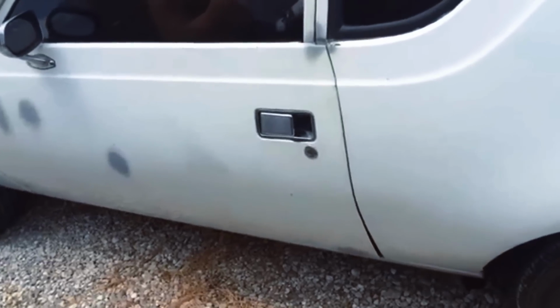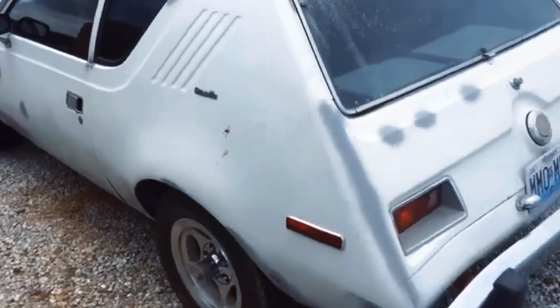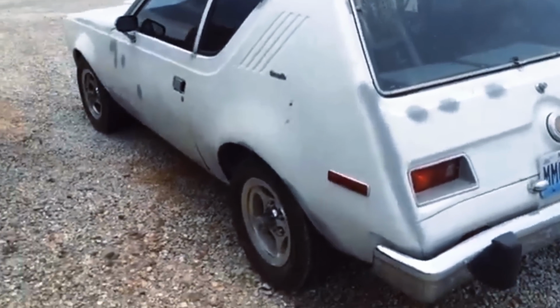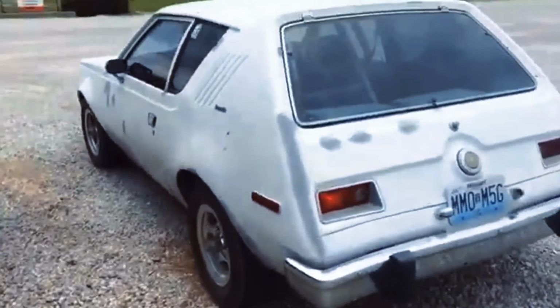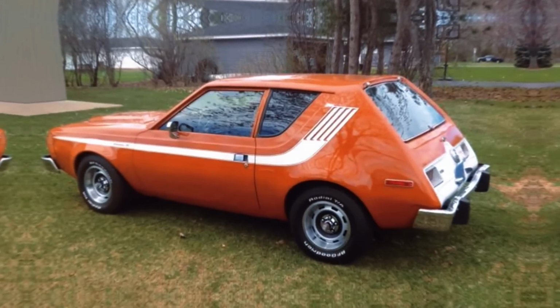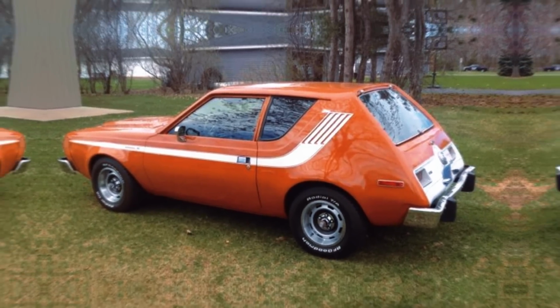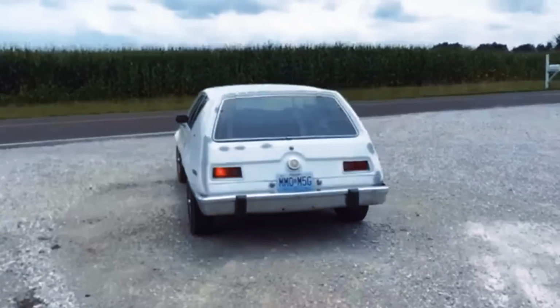Due to the short wheelbase and unbalanced weight distribution, the Gremlin had poor handling and felt unstable at higher speeds. This made it less appealing for drivers seeking anything beyond basic transportation. The car's odd design and disappointing performance quickly made it a running joke among consumers and automotive critics.